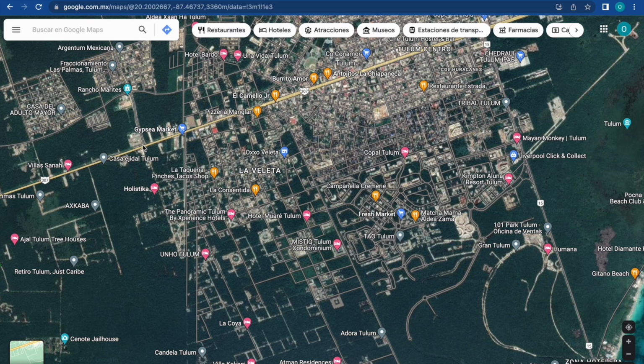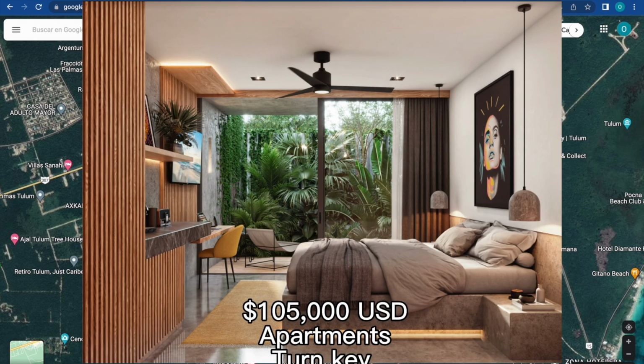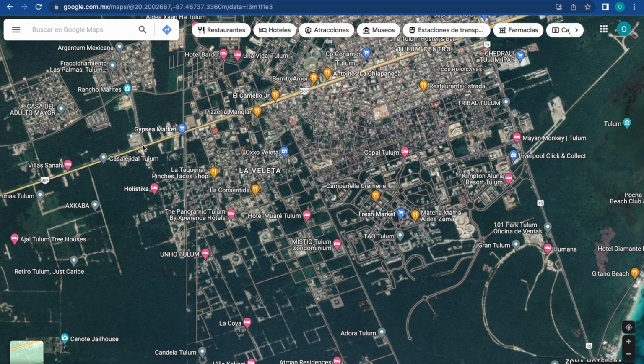So with that being said, it's also an area for those who don't want to spend the amount that developments in Aldea Zama require, so we can check different options here. In that area, you can find options from 105,000 USD with a package of furniture and equipment. This is one of the options. I'm going to leave the link here, but we have different ones. I'm just giving you a heads up of what you are finding in this area and what you can check on the channel, okay?